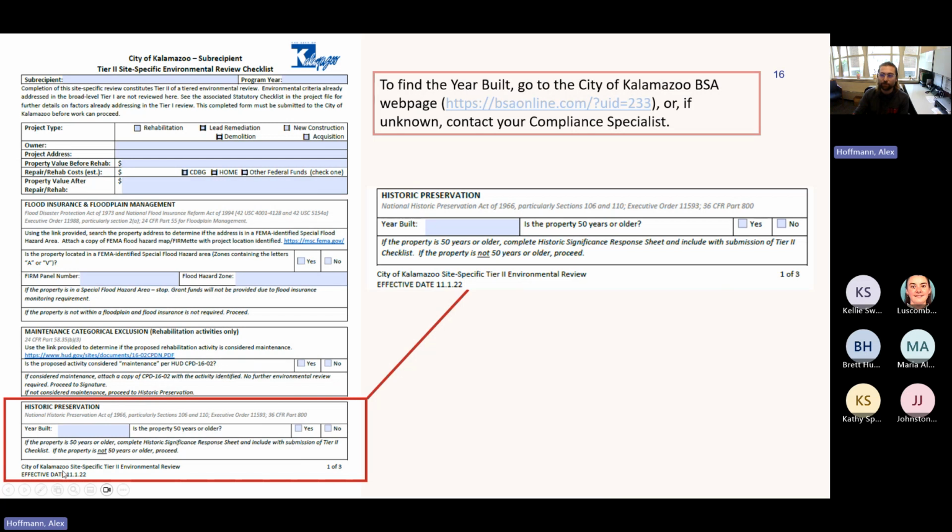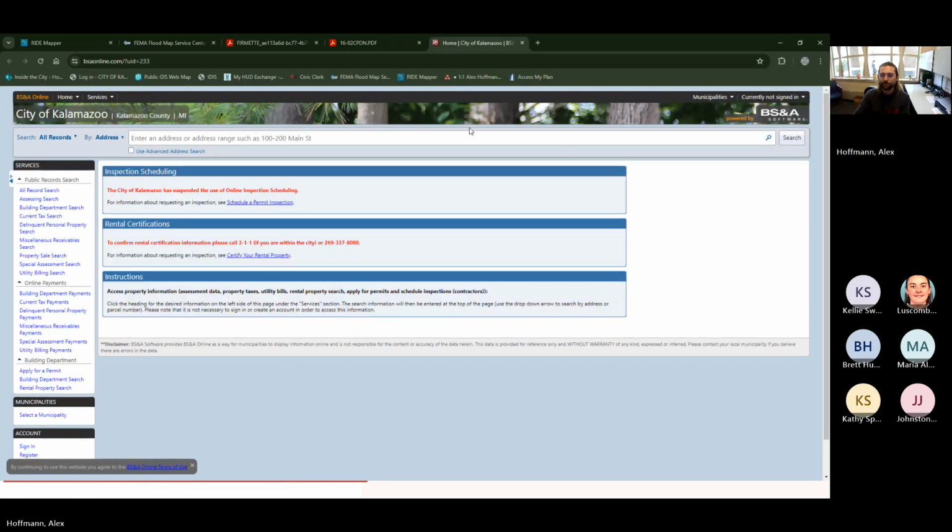To find out the year built of whatever building it is that you're doing your work on, you can go to the City of Kalamazoo BSNA webpage. We don't have that hyperlinked in here because it's not the only way to do this. You could also ask the owner or go through some sort of archive, maybe through the public library or something. But I found that the City of Kalamazoo BSNA webpage is one of the quicker ways to do this. So I'll click on this link here and sort of show you what it looks like.